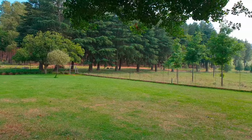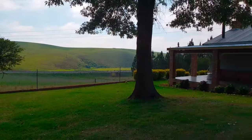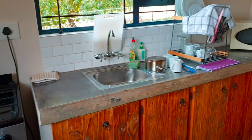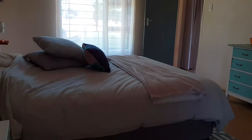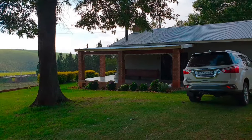So today we are at Little Scotland, a wonderful little place here near Amsterdam. And this is the house that you stay in. Everything you need, really, really well equipped. And they've got a beautiful dam at the back here, which we're going to go and try and find now.